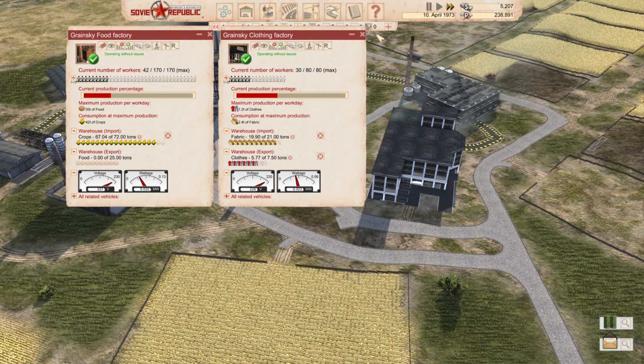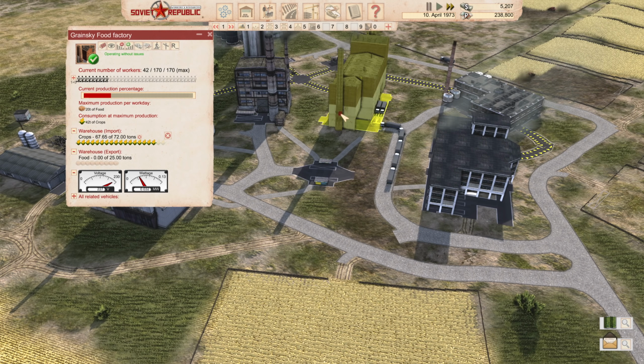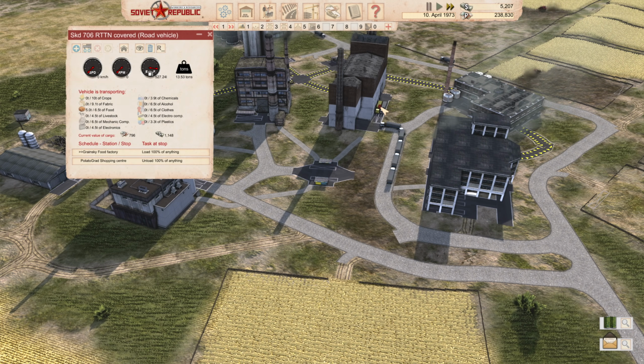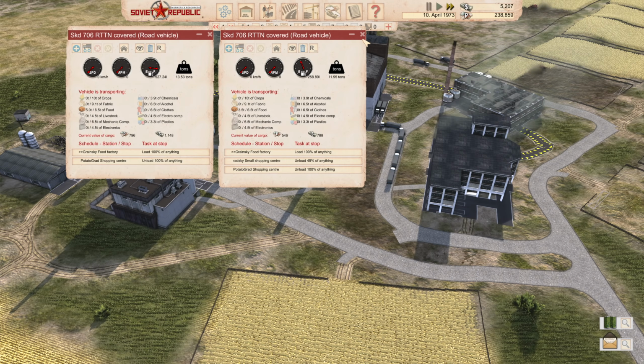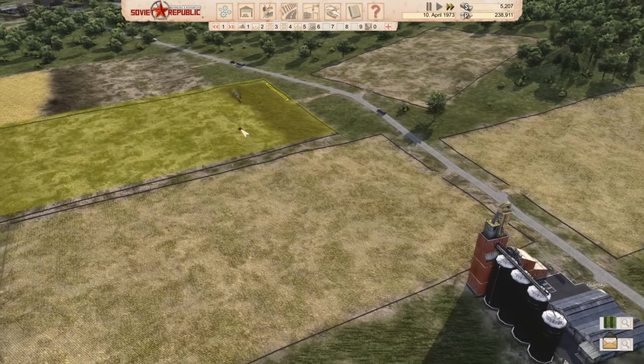There's 30 flippin' people in the clothing factory, and we don't even really need to make that many clothes. We just don't need to make that many clothes. It's literally that simple. That's all we really need.